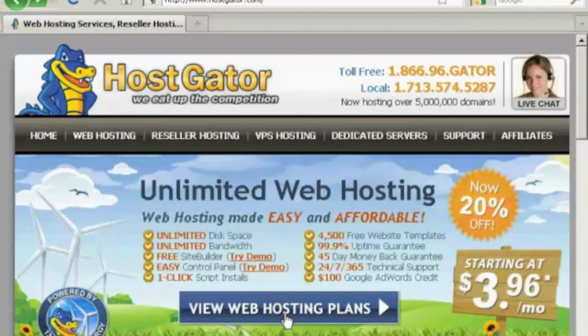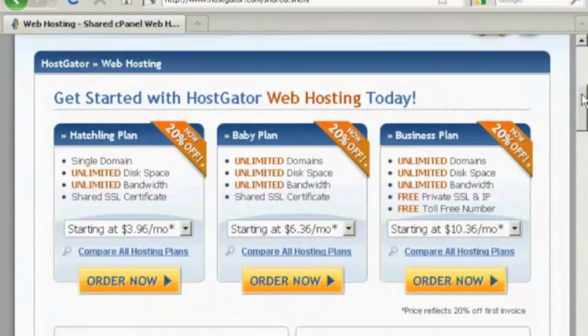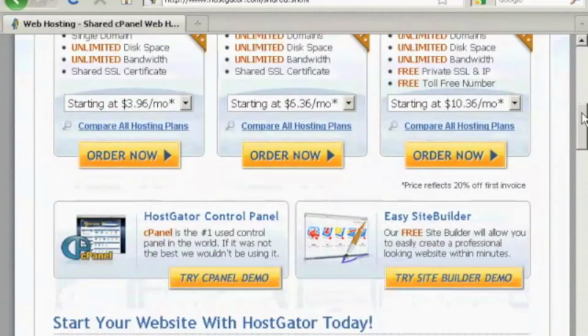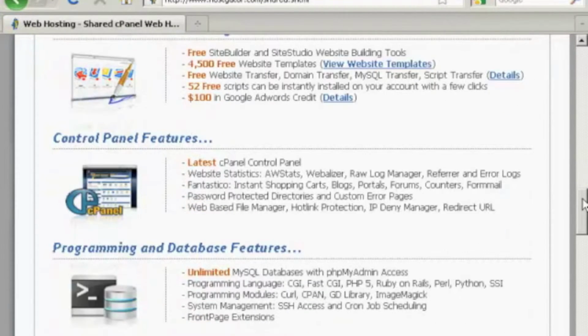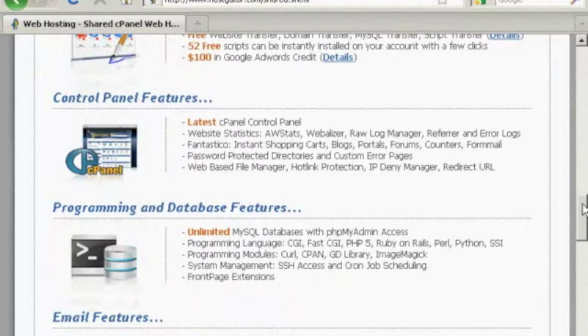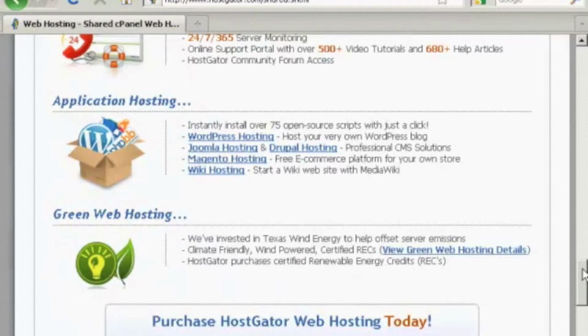What you do is come down to where it says View Web Hosting Plans, and it takes you to this page, and you can see the different hosting plans and also what you get with them. For example, they've got cPanel and MySQL databases and software like Joomla and WordPress and so on.